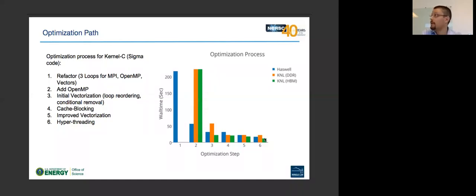But Jack, to interject, even then, the Haswell processor performance was a massive improvement. Right. So I think one of the take-home messages is that as you target improvements for many-core systems, you really end up improving your code across the board on all processors.